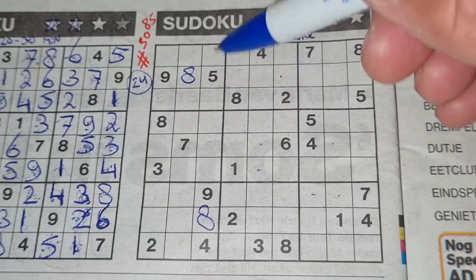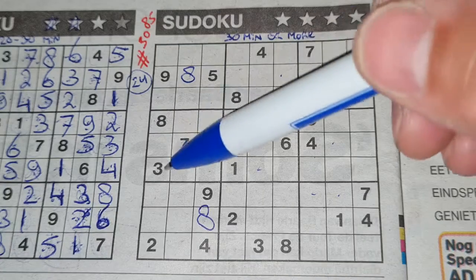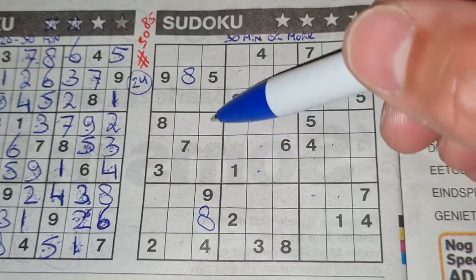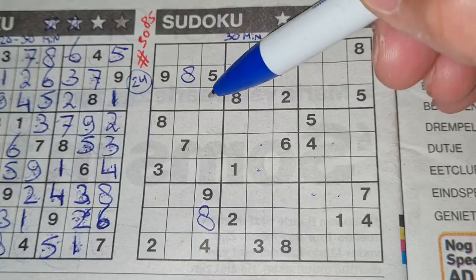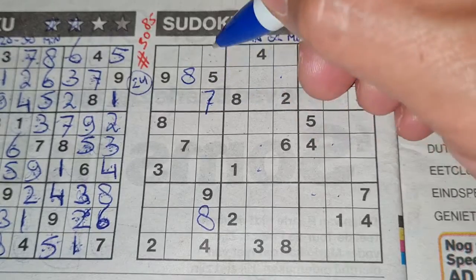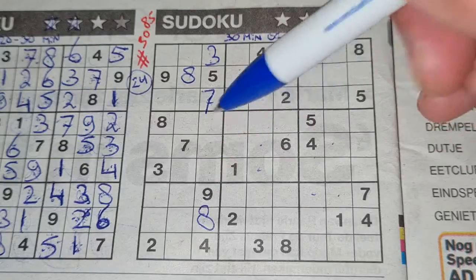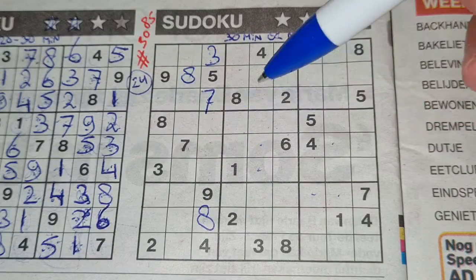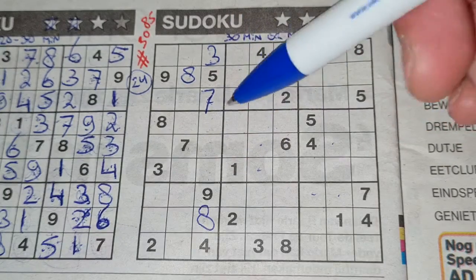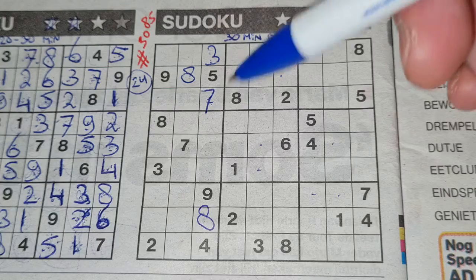Five missing numbers in the third column. Two of those missing numbers are the 3 and a 7. We see here a 3 and a 7 in this big square, so no 3 and 7 in these three boxes. The 3 and 7 go in those two boxes as a pair. We see there 7, no 7 there, 7 should be here, and the 3 goes there. So, in the third column, the 1 is missing, the 2 is missing, and the 6 is missing.